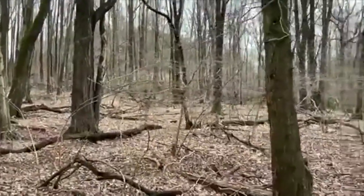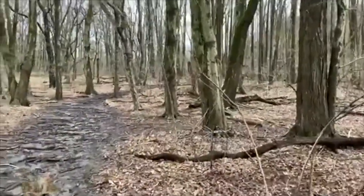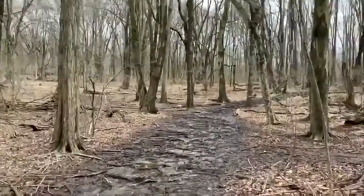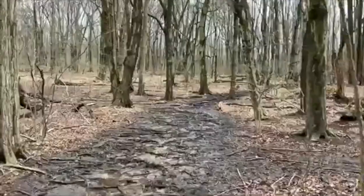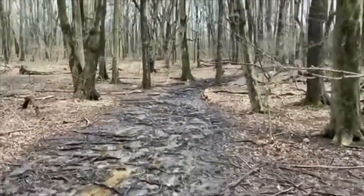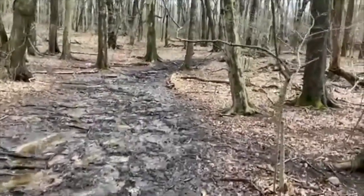And to the surprise of a lot of people, life finds a way. There's actually a lot of plant life that's growing on Mount Moses right now. It's a very beautiful place to go and visit and see the views. You can find hawks hunting there.